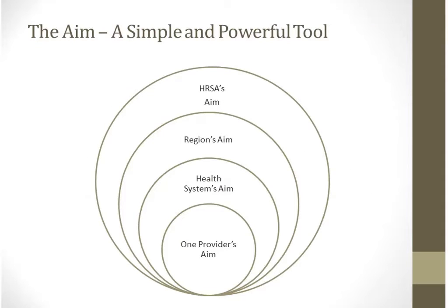The aim is a simple and powerful tool. Knowing that we have a very diverse group on the phone now, you may work within just one small provider office, or you may be part of a really large healthcare system. There may be an aim that matters to you as a sole practitioner, but that likely feeds into a larger healthcare system's aim, or the aim for a particular region or a multi-state region, which then feeds into the aim that HRSA has put together in their funding request. So while you may dissect it to get to an aim that really matters for your individual organization or your team who's been awarded this grant, we see that it is continually feeding in and funneling up to HRSA's broader aim.